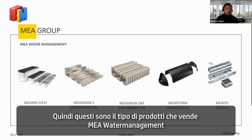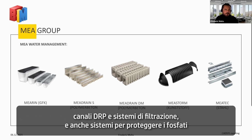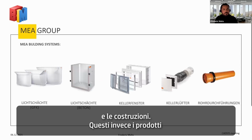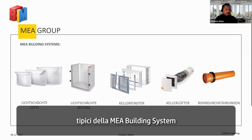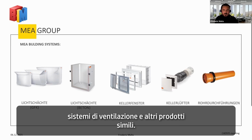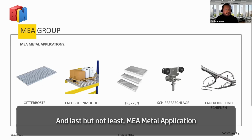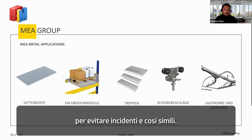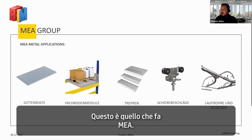So these are the type of products that MEA Water Management is selling: polymer concrete channels, GRP channels, infiltration systems, and also systems to protect facades and building construction. The building system parts, these are the typical products they're selling. Again, light wells, windows, solutions for ventilation and that kind of stuff. And last but not least, metal application: gratings, solutions for logistics, steps, sliding fittings, and that kind of stuff. So this was in a nutshell what MEA stands for.